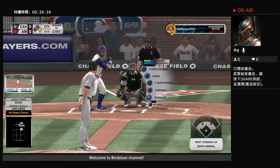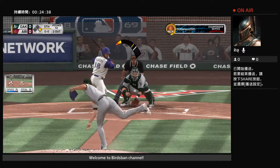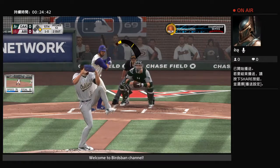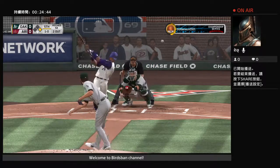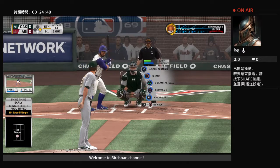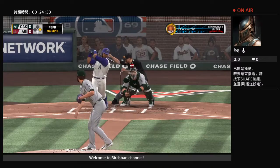Standing in, Luis Valbuena, 0 for 1 after a pop out in foul territory his first time through. Down and away, 1 ball and no strikes. Just lucky to make contact on that one as it's chopped foul. No runs, just 1 hit. No errors so far for the Diamondbacks.